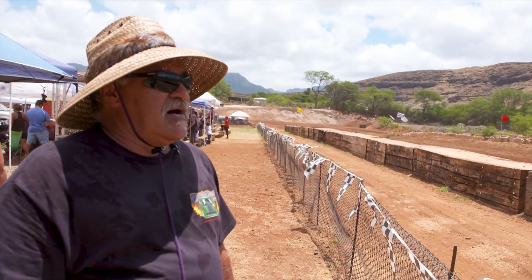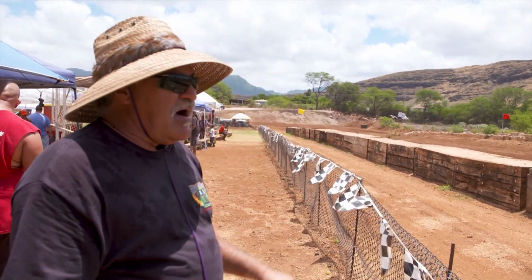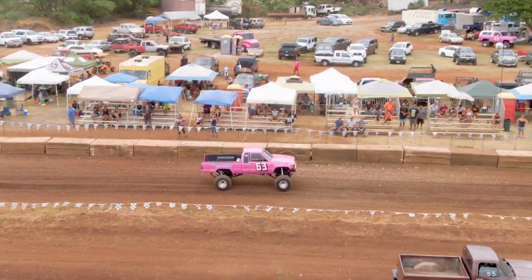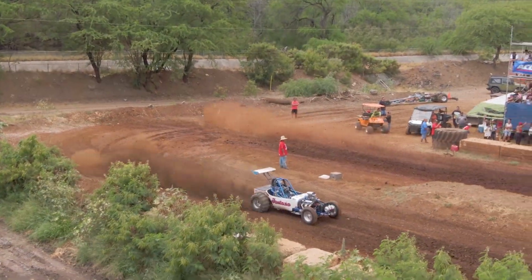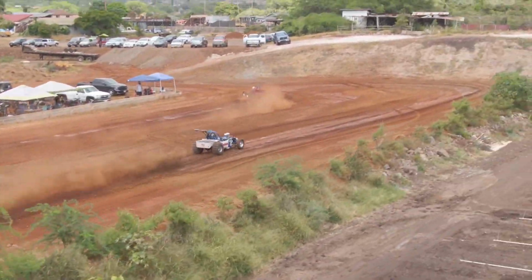We're going to be running the next 2 races, same track, and then we're going to be cutting out the center mound. We're going to be putting in a 4-feet mud pit. We're going to do mud pit racing along with the side-by-side racing in the future. January, we're going to start off the season with points racing.